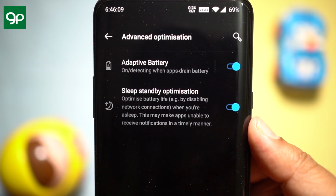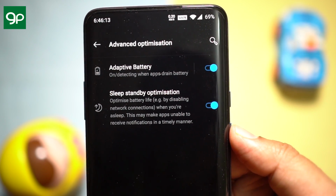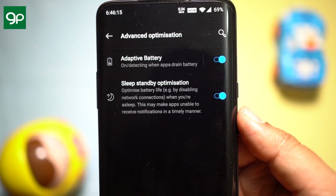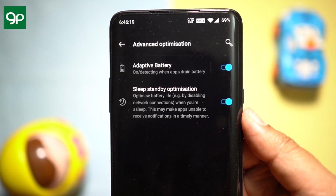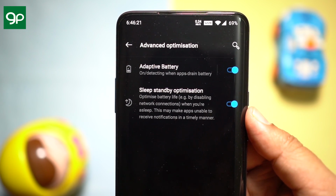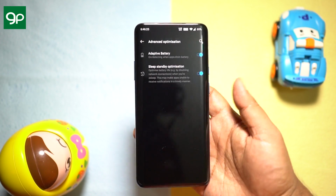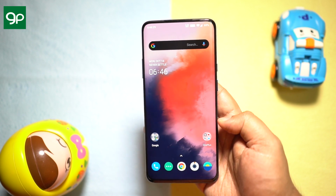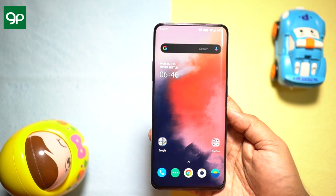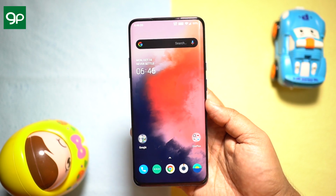The thing is, when the phone is not being used for a long time, like when you are sleeping at night, your OnePlus 7T Pro can optimize the battery life by disabling the network connection and also by putting some apps to sleep, so you might not receive notifications in a timely manner. The phone will observe your usage pattern, and when you go to sleep, when this thing turns on, you will see a notification on the ambient display.